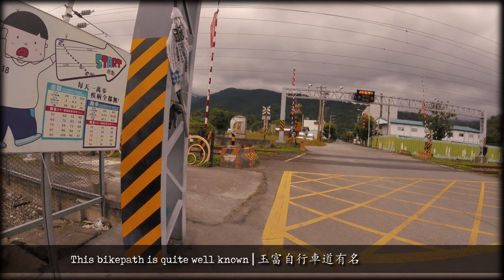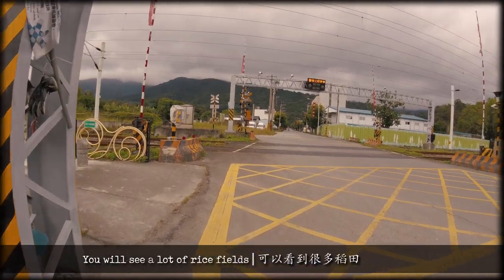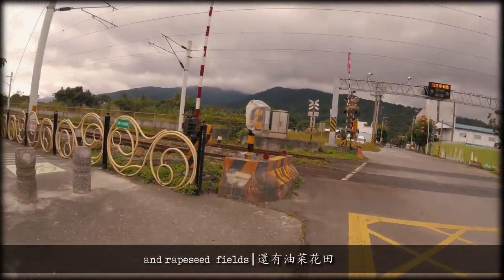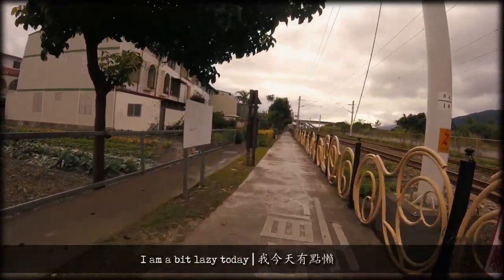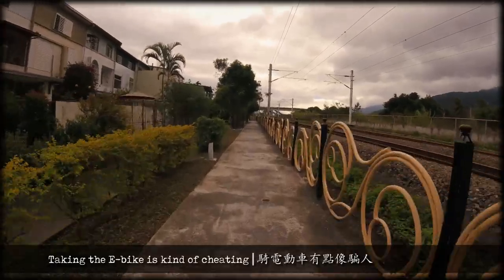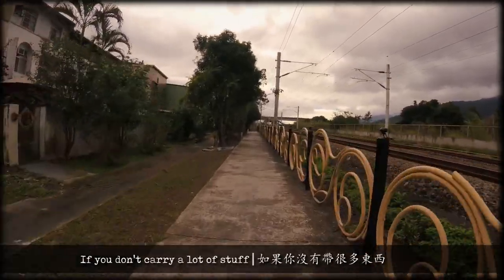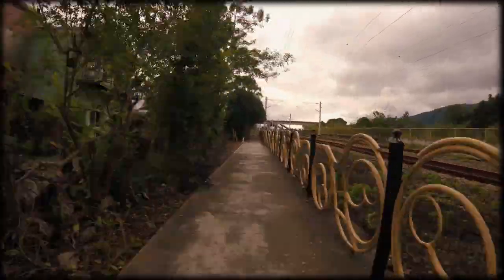This bike path is quite well known. It's mostly flat. You will see a lot of rice fields and rapeseed fields, stuff like that. I'm a bit lazy today. Taking the e-bike is kind of cheating. If you don't carry a lot of stuff, you definitely want to do the pedaling yourself.